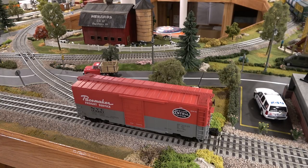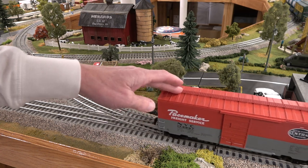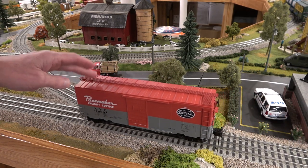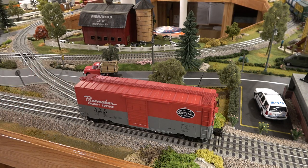All right, so here we just have the boxcar itself. So we're just going to move it a little. Just have to get some motion in it. So now we're stopped, and we're going to hit the load button on the keypad.